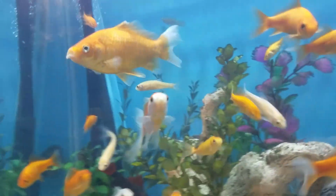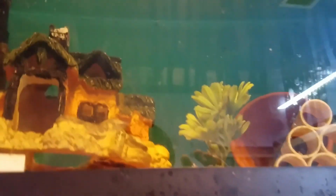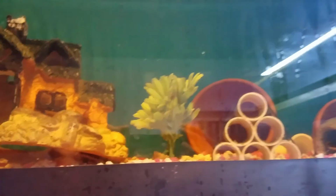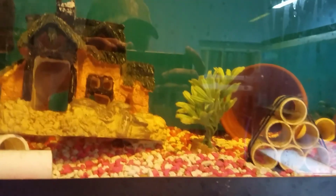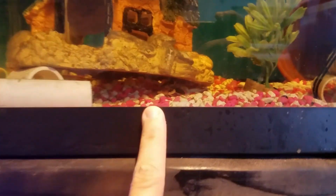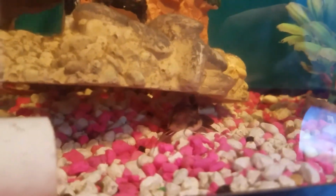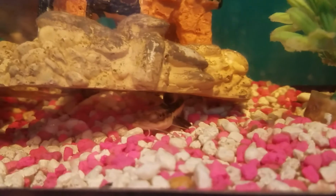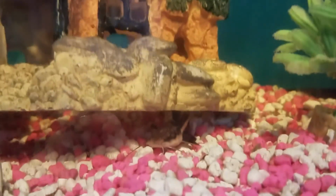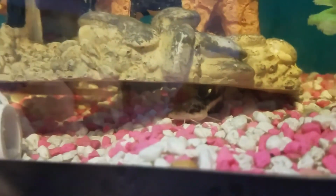Now, let me show you. Up here in this 20-gallon long, we have 3 of the predator fish. I'm going to pause it real quick and get on my step stool because I'm too short. There we go. And actually, you can see right here, one of them's popping right out. Maybe I'll have to turn the flash on the camera. But right there, staring right at you underneath this little house, is a hybrid catfish.